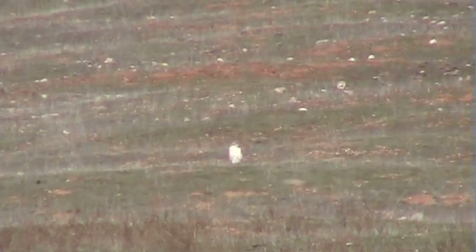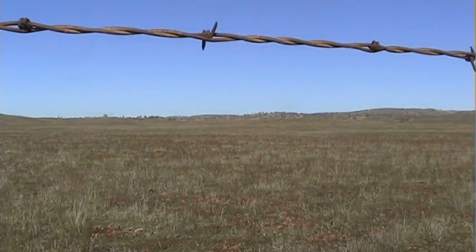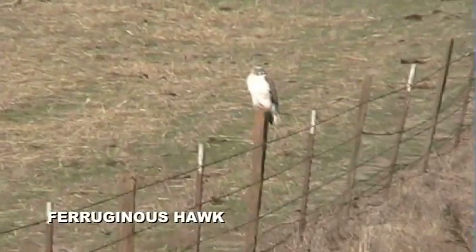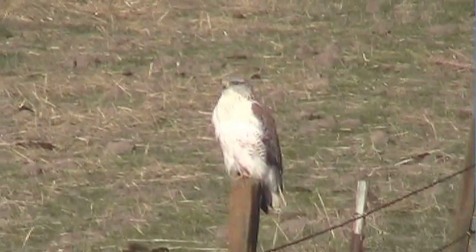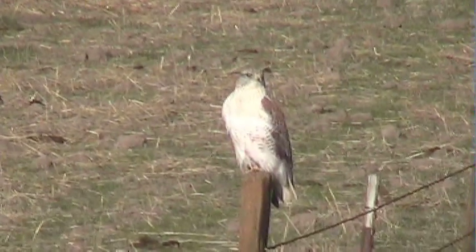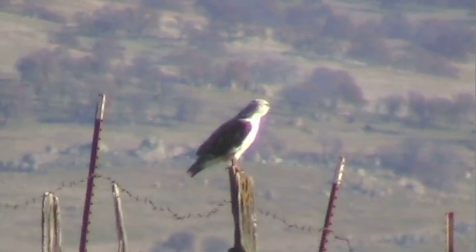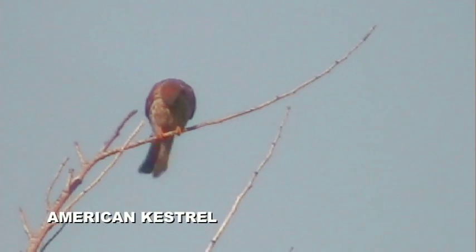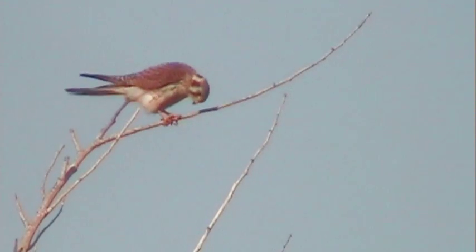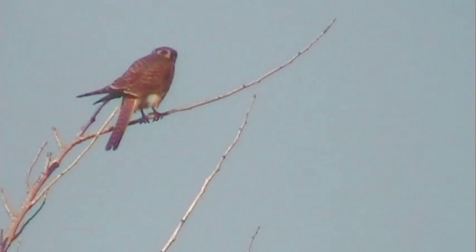The grasslands also attract wintering ferruginous hawks, often perching on the ground. Slightly bigger than a red-tailed hawk, the ferruginous has a light-colored head, white underparts, and a white tail. The American kestrel is a small raptor, only 11 inches long. It is our only small raptor with a rusty back.